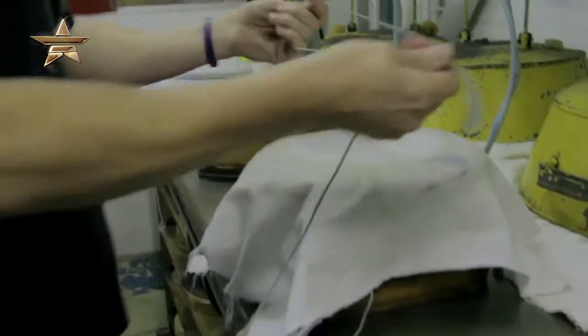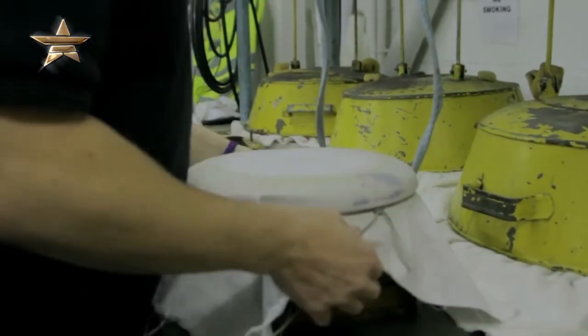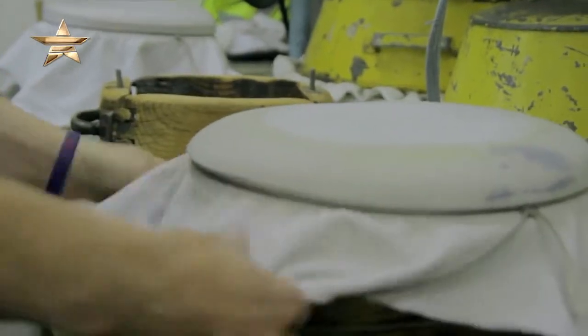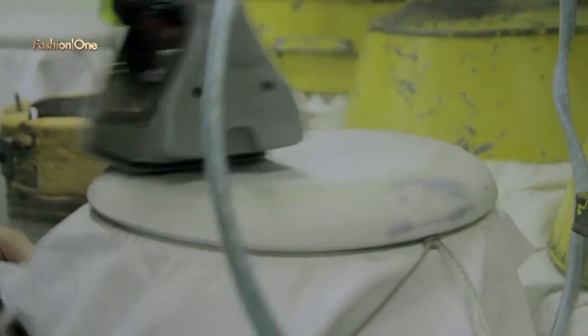So he's tying a piece of muslin over the top. Why did he put muslin on it? So basically he's going to iron it, so he doesn't want to end up with a rub mark on the felt. So he irons it, making sure there are no creases in there. Obviously you don't want to put any creases.